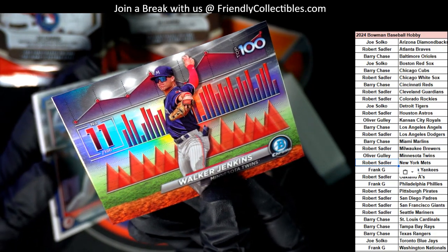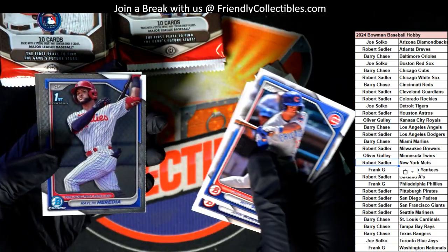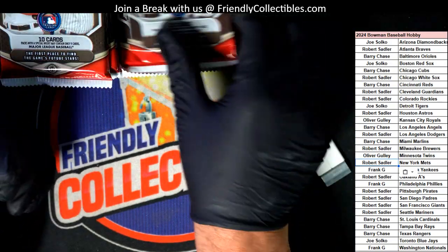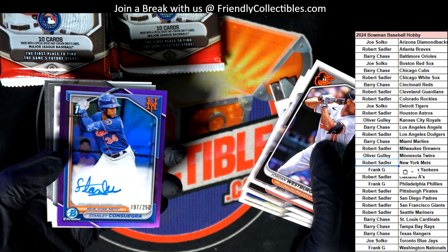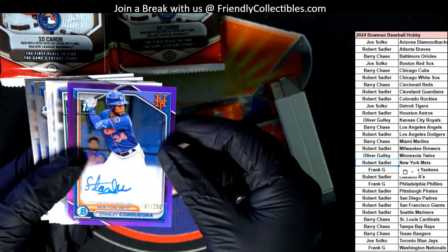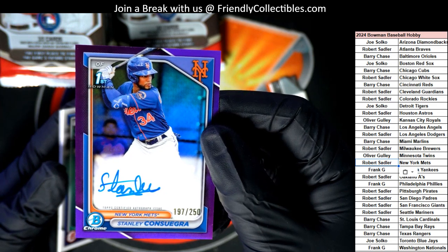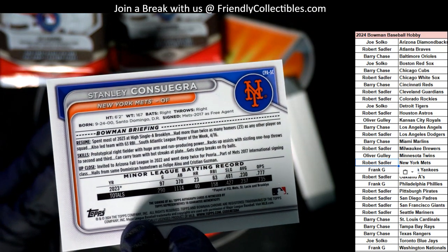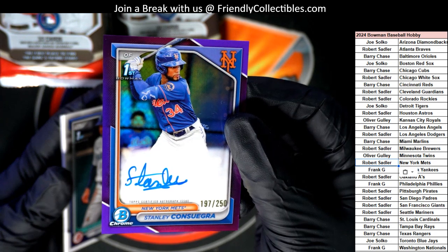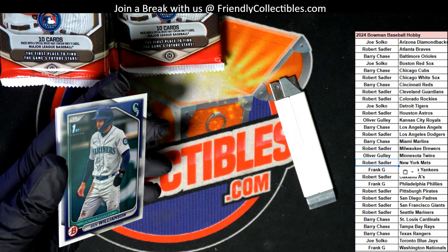Oh, my. Look at this thing. It's a very nice parallel. Bowman first autograph. New York Mets hit in the break. Nice. Congratulations. With your Bowman first autograph, Mets hit. Boom. Wow.